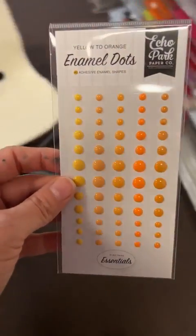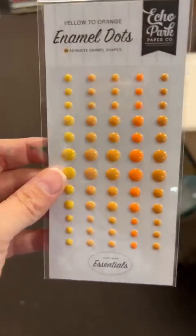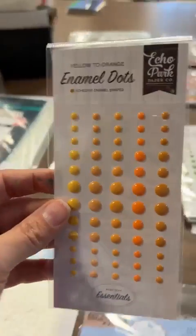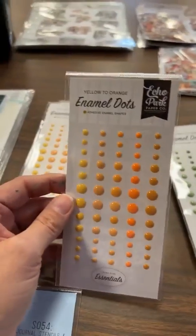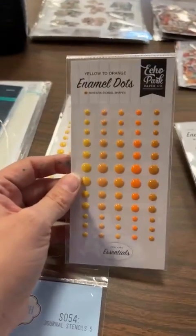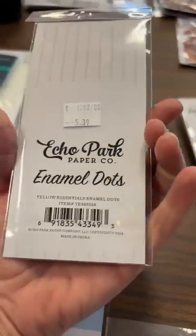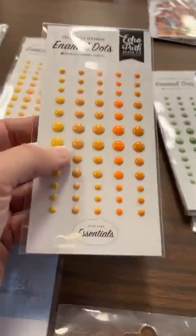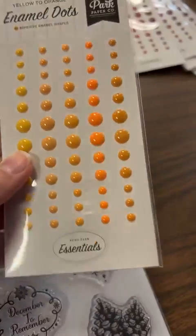They've also got some great new enamel dots. Again, nothing crazy. They've always done enamel dots to match their collections. Now they're just doing some in basic colors. So that's what I've got for you today. Just a small order from Echo Park of these little enamel dots. This one here is called Yellow Essentials Enamel Dots. And you can see we've got great yellows and even a little bit of oranges in there.